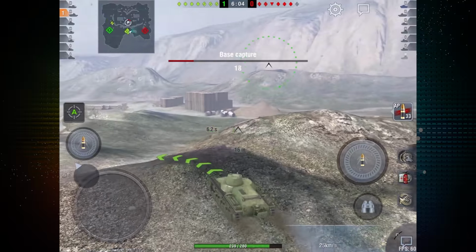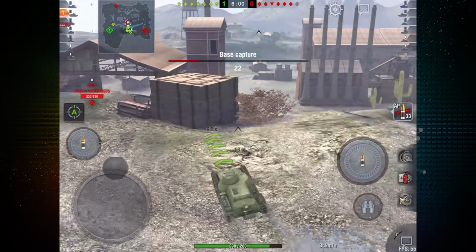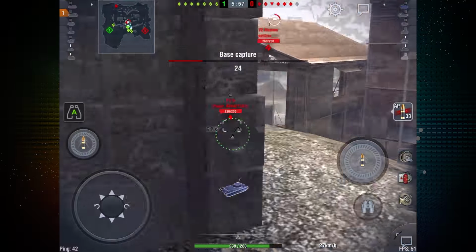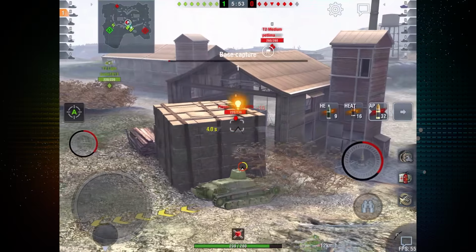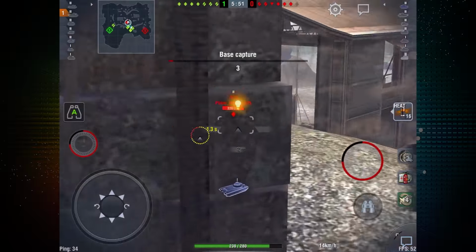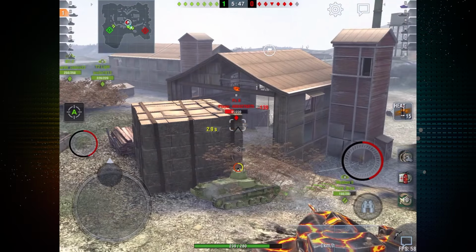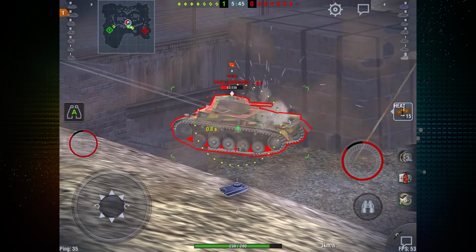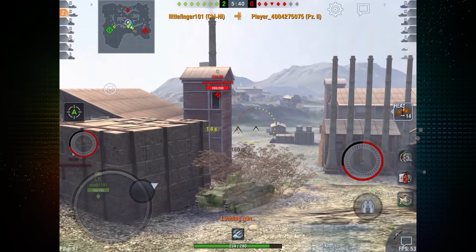I want to check here to the right at the spawn, make sure that there's no one there, and then make sure it is okay to take care of the guy that's gone straight to base. That first shot there misses, so I'm going to switch over to heat, make sure these ones count. And our team is all focused on this guy, and of course he doesn't last very long.